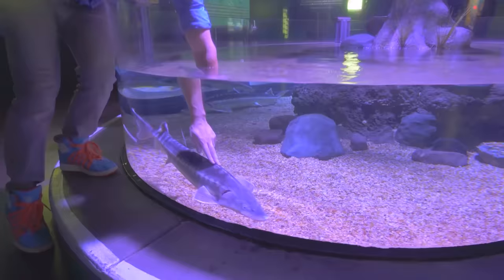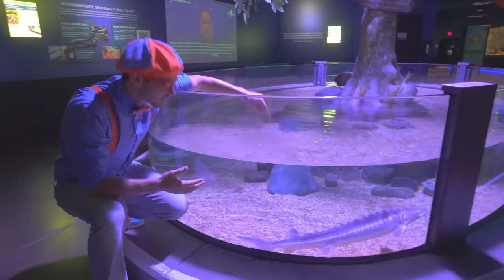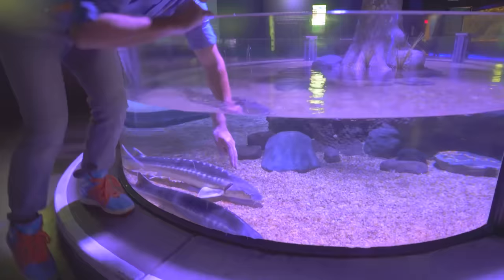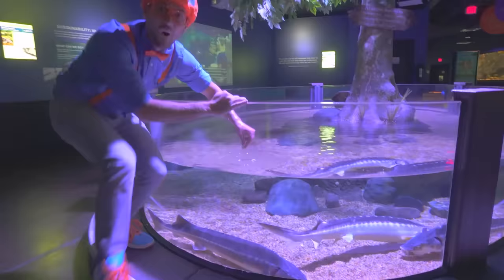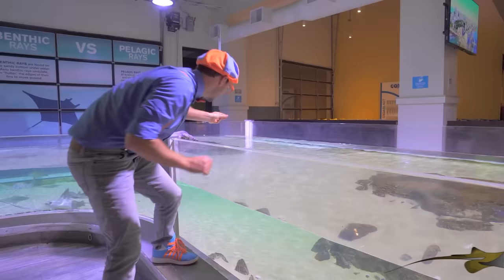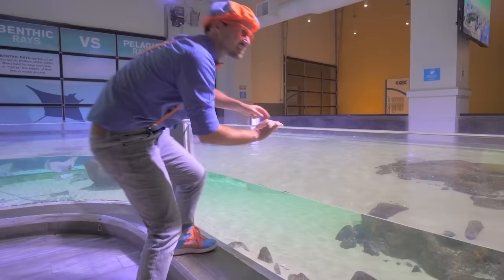Whoa, it feels so cool. It's hard, but also has kind of a layer of a slippery sludge on it. It helps keep all the parasites away. Oh, here's another one. That is awesome! Whoa, did you see that? I just touched the stingray nice and gently with my two fingers on its back. Whoa, okay, let's touch another one. Oh, here's one right over here.